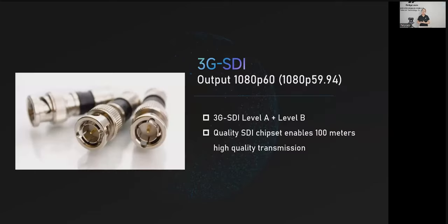And 3G SDI and USB-C output, 1080p 60 or 1080p 59.94 resolution at the same time. For 3G SDI, we use an advanced SDI chip, which can achieve both level A and level B. If you don't know what level A and level B are, they are two different formats of SDI transmission, which are organized in different ways from the image signals to data streaming.